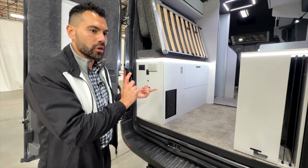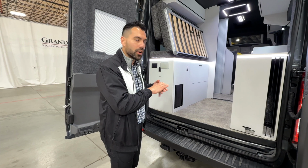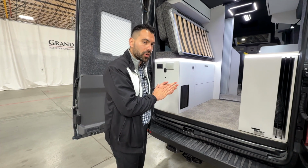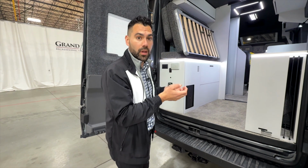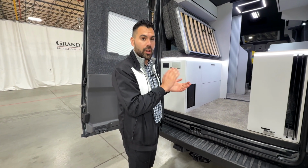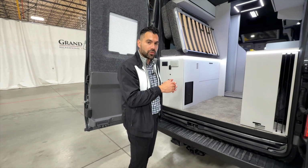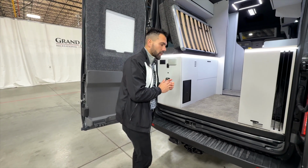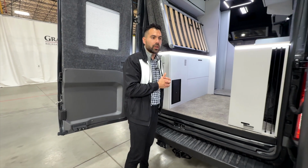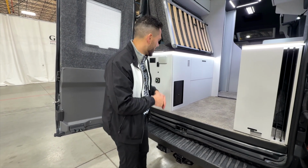So this is where your water heater, your water pump, your 3000 watt inverter, your solar charge controllers, and your Lithionics lithium ion battery. It's a 48 volt battery system, 165 amp hour, standard from the factory, with an option to add a second battery of the same size. So that gives you a total of 16,900 watt hours of power if you select both batteries.